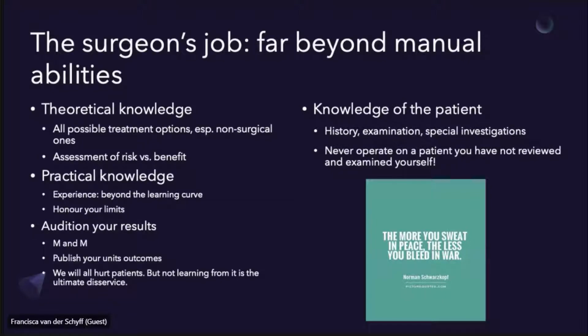You need to know your patient. Take a proper history, examine them, recheck special investigations. Never operate on a patient you have not reviewed and examined yourself. That is a common mistake that will land you in hot water. See that patient, review every result yourself, and the informed consent.